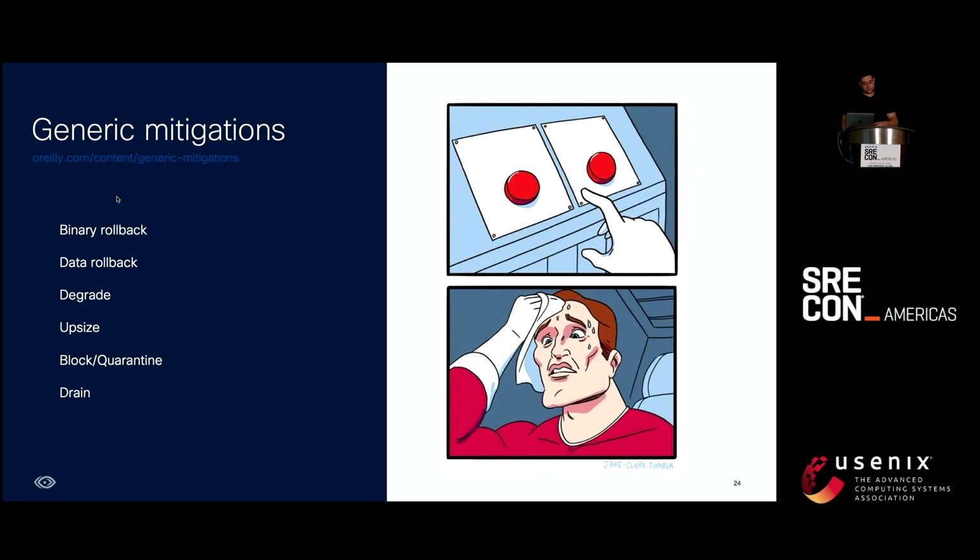The next one, this is also very interesting, is degrading. For message-based systems, this is somewhat easy, right?